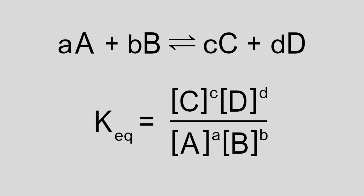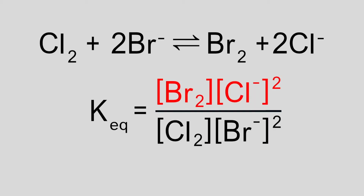So far, we have only talked about the terms in the denominator. What about all that stuff on top in the numerator? Notice it's pretty similar in form, although not identical to the terms on the bottom. It is, of course, the concentrations of the products, not the reactants. Why do the concentrations of the products matter?